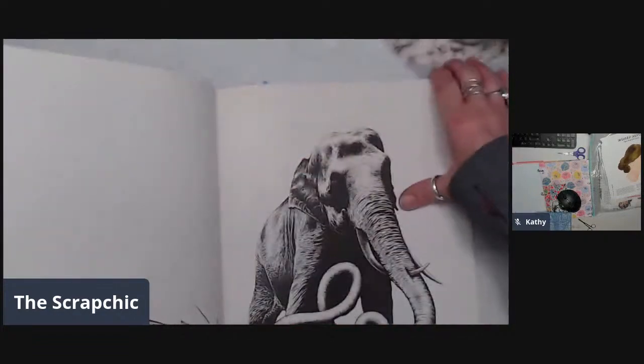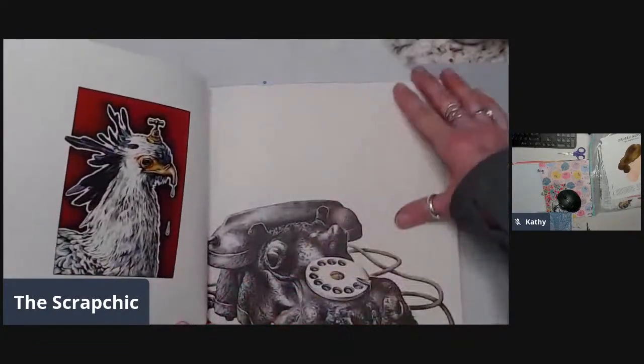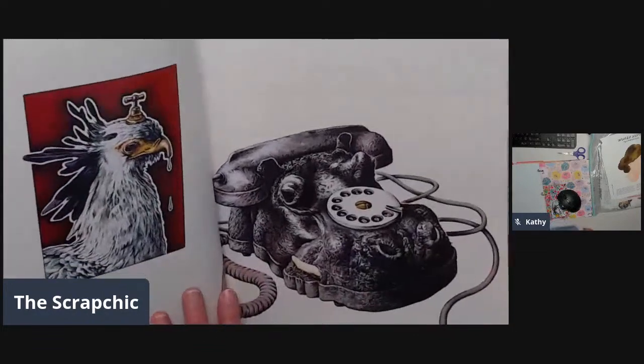Date. I don't see a date. But anyway, this is fun collage art. This reminds me of 60s, I guess, kind of art.